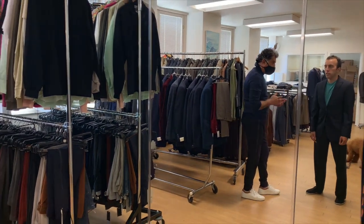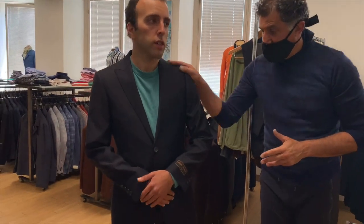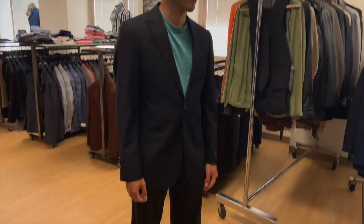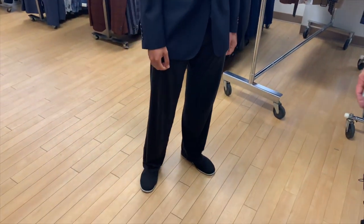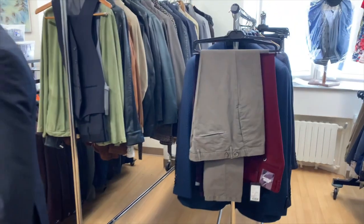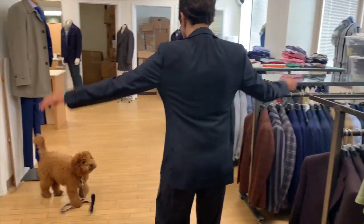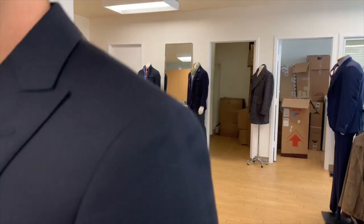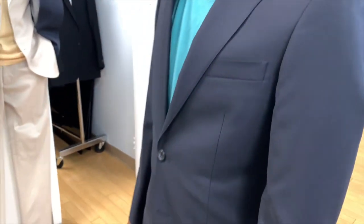How do you like the fit? I like it a lot. The most important is the fit. So I'm going to show you also a gray, okay? And then you decide which one you like. I think it looks very classic. Can I touch this? I washed my hands. Oh, it's very comfortable. It's quite cool.